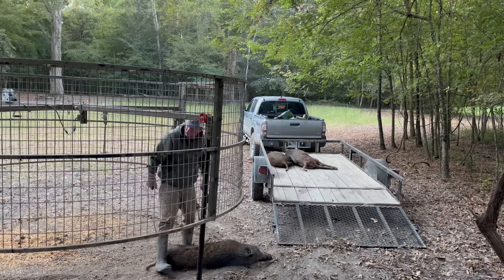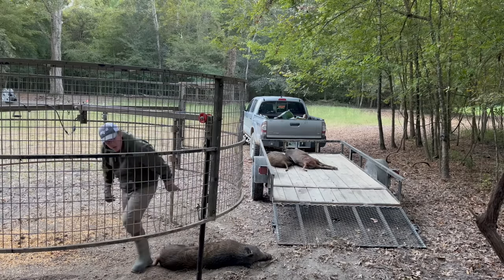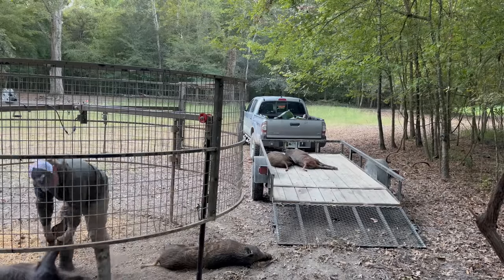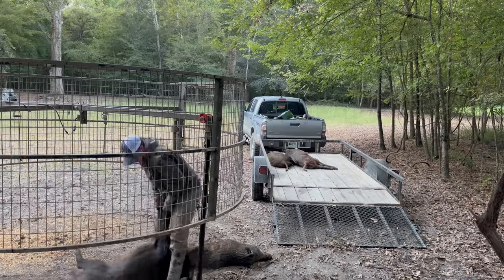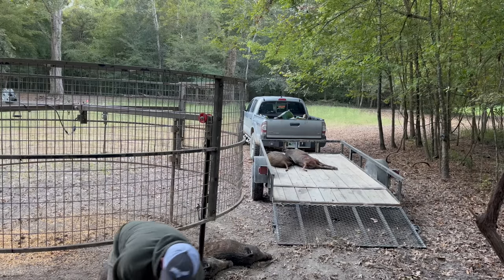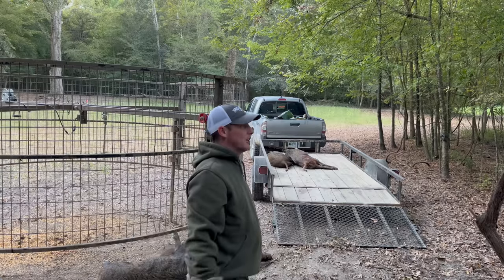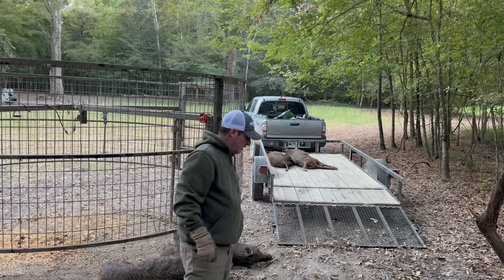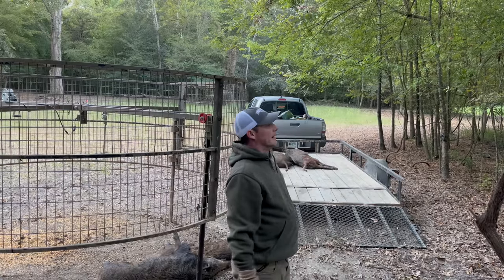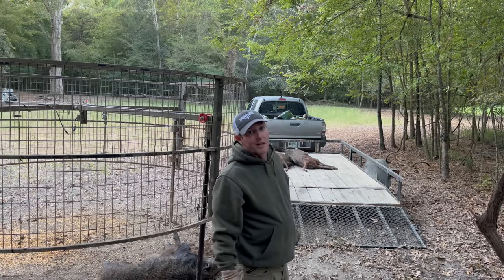Sounds like I heard another shot. Somebody's been shooting this bow season. I've heard about 3 or 4 shots this morning, not including mine. If that's a bow, they need to check the dampeners on that thing. It's kind of loud, you know?